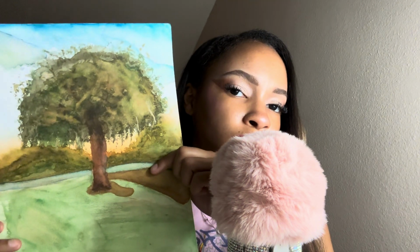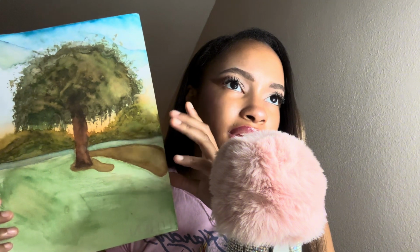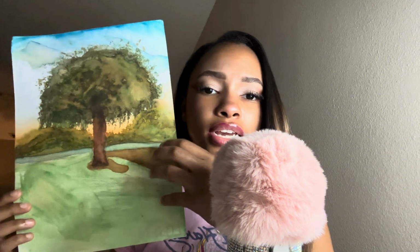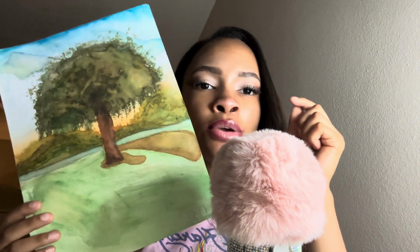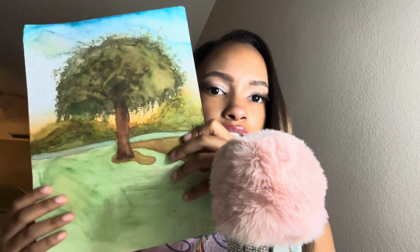Then I had a project to do a watercolor of a picture on your phone, and I did this picture I took of a weeping willow tree, but it was kind of shorter. I don't know. So this is the one I did.